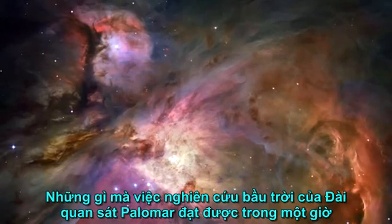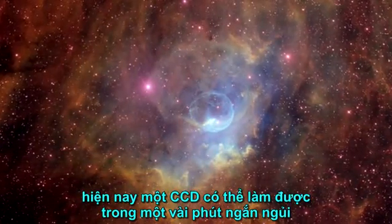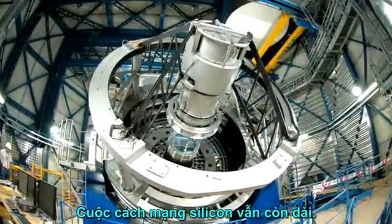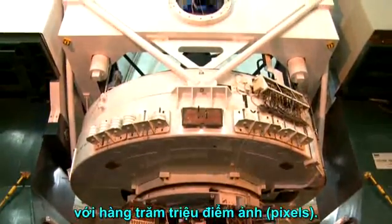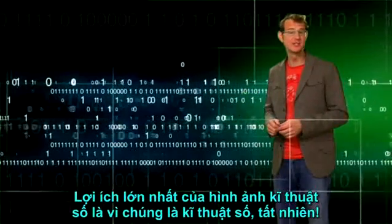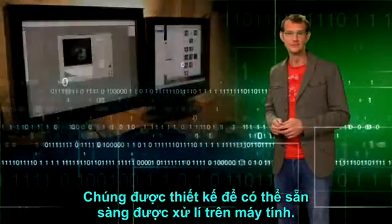What the Palomar Observatory Sky Survey achieved in an hour, a CCD can now do in a few short minutes, using a smaller telescope. The silicon revolution is far from over. Astronomers have built huge CCD cameras with hundreds of millions of pixels. And there's more to come. The big advantage of digital images is that they're, well, digital. They're all set and ready to be worked on with computers.